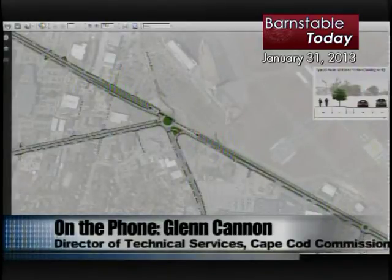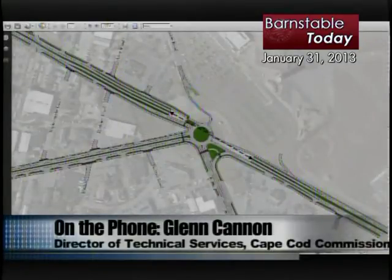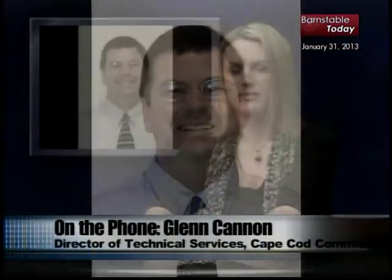I found it very interesting when we first got into this project. If you look at the alternatives, the grade separation here, the roundabout on top with the underpass, actually had less land takings than either the traffic signal or the dual traffic signals, which had significant land takings. Exactly, and that's something that we talked about the last time you were here on the show, was some of those options that did have significant land takings.